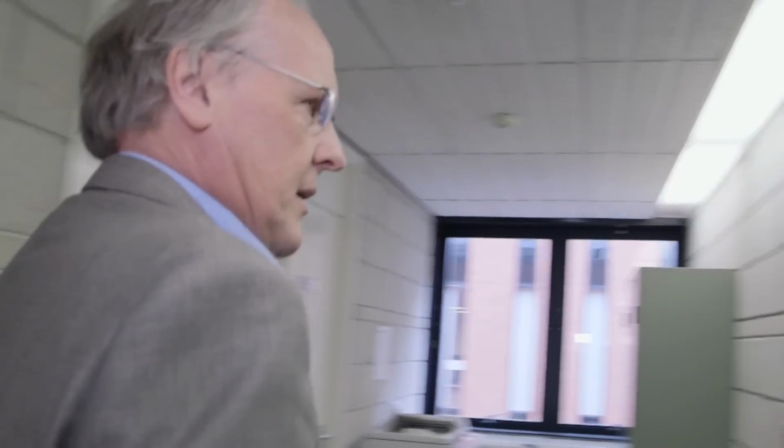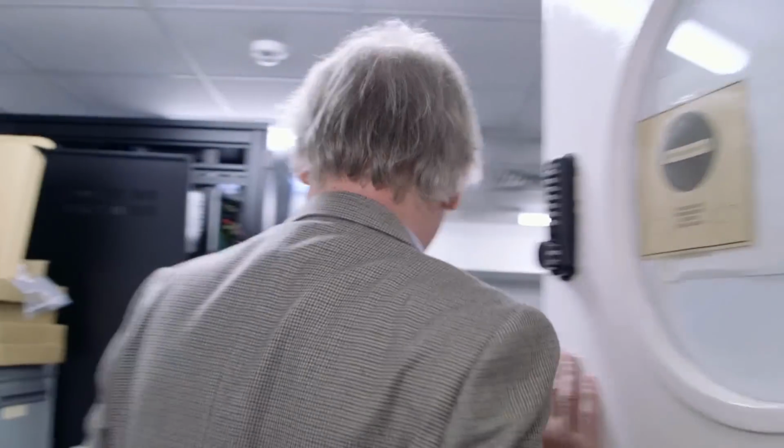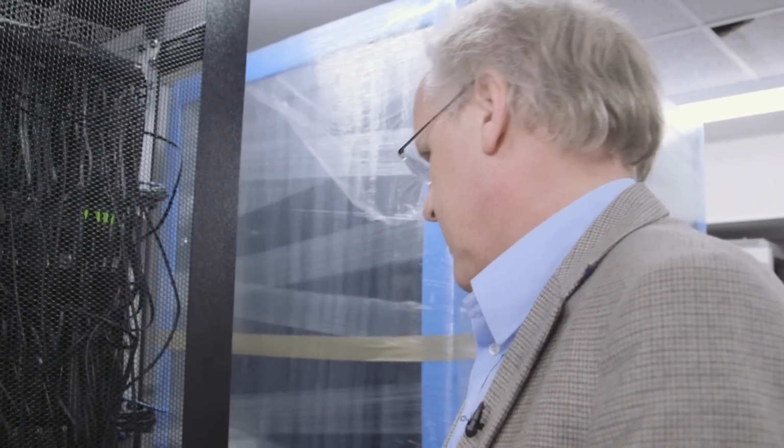Where are we going now? I'll show you the big machine. So we're walking through the IT building here, and so this is a 100,000 processor SpiNNaker machine.